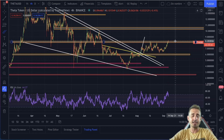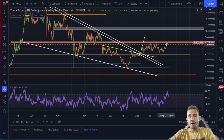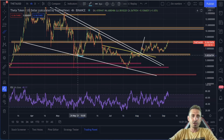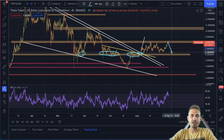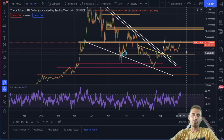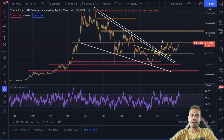Now, this is what I got for Theta Network. The most bearish case scenario, I think, would be getting rejected from the $8.30 and coming back down to retest about the $6 super strong support. As you can see, I don't think Theta will have enough power to actually break the $6 to the downside again. There is a possibility, but I think it is improbable. So this is what I got for Theta Network, guys.